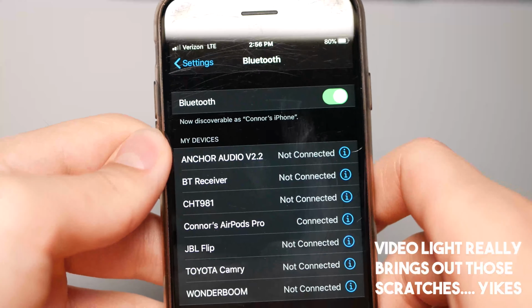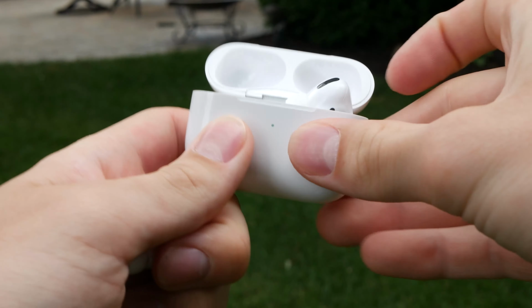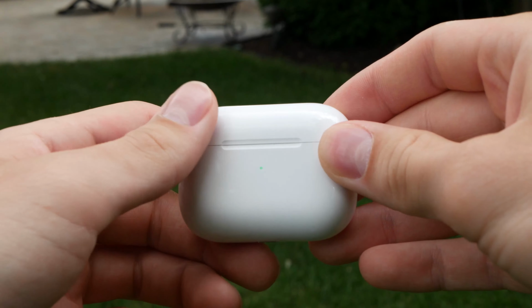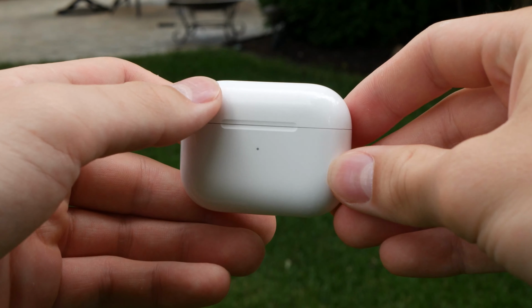I have noticed before though, where when I'm using my laptop, I'll put both of them in and only one will connect, or maybe one will be on transparency mode and one will be on noise cancelling mode, or maybe one is just completely off. Usually putting both headphones back in the case and then taking them out and putting them back in your ears fixes that problem, but for $250, the technology should just work.